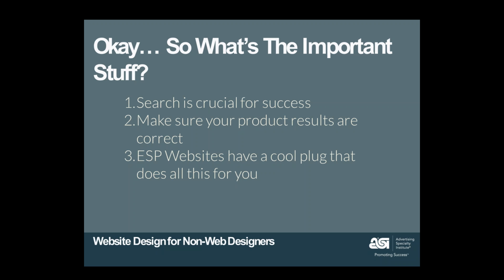So what was important? Search is crucial for success. If you don't have a search engine that works, you probably are missing out on sales. In fact, I can guarantee you're losing sales and you're losing would-be distributors. Make sure all your product results are correct. You'd be surprised, if my information isn't up to date and I search, that can really mess things up.